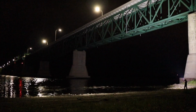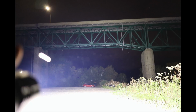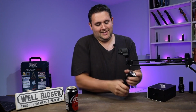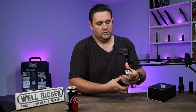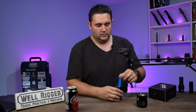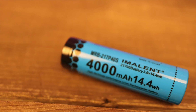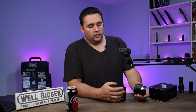How does the Imalent MS06 develop such a crazy amount of light? I mean, 25,000 lumens, that's a buttload of light. Well, inside, you have to unscrew this thing. Inside this puppy are three 21700 lithium ion rechargeable batteries. They all sit like this inside. These are really the future right now. They are high drain, and that's what makes them able to output so much power, although with that comes a lot of heat.